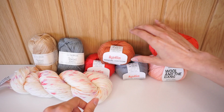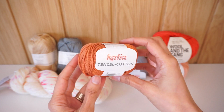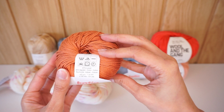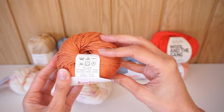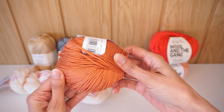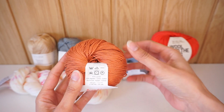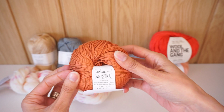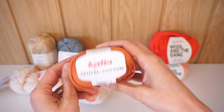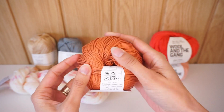The next example for a Tencel mix is this Katia Tencel cotton mix. This is a 67% Tencel and 33% cotton mix, and it is therefore a very strong material. As we've said, Tencel is a very strong fiber. Cotton by itself is already strong, and as you can expect from the combination of these two fibers, this will have no elasticity to it at all.